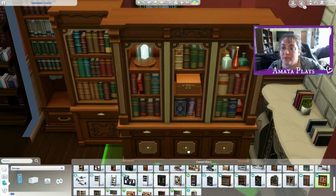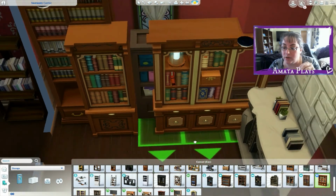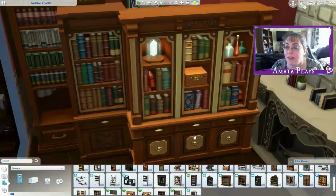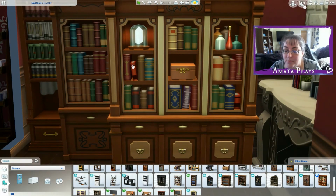Here's the Realm of Magic bookcase that's bigger. So it's a 3-tile bookcase, right? And look, you got some bottles, you got this glowy crystal thing, you've got a book, you've got some leaning books, on a bookshelf. You've got books that dip and books that go up, and you've got books that are just random chaos.